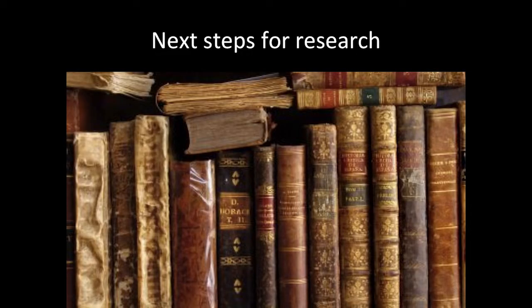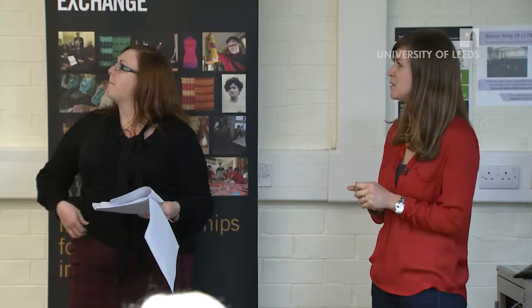Next steps to the research are obviously thinking about how we can take this further. Both Adrian and I are involved in different bids, applying for more money to do more with this. We're also thinking about working with Para Archive, funnily enough, to think about how the digital might play a role in telling a different story in the museum relating to childbirth. And I think that is us.